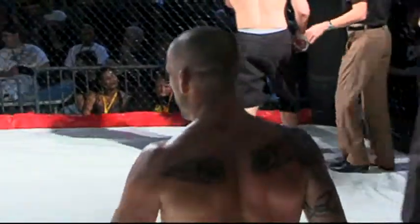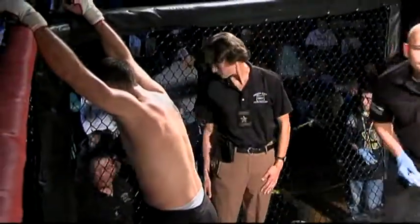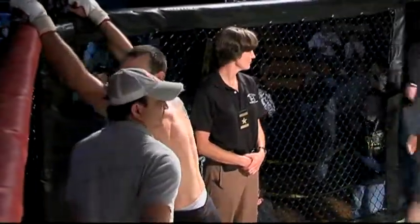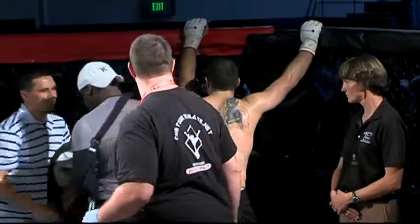I was about to say I didn't think that Heath was in much trouble. Taylor was on the bottom, but Taylor had it locked in deep, wrapped those legs around. Heath wasn't able to go anywhere and finally just had to give it up and tap. And so that's the end of the fight.